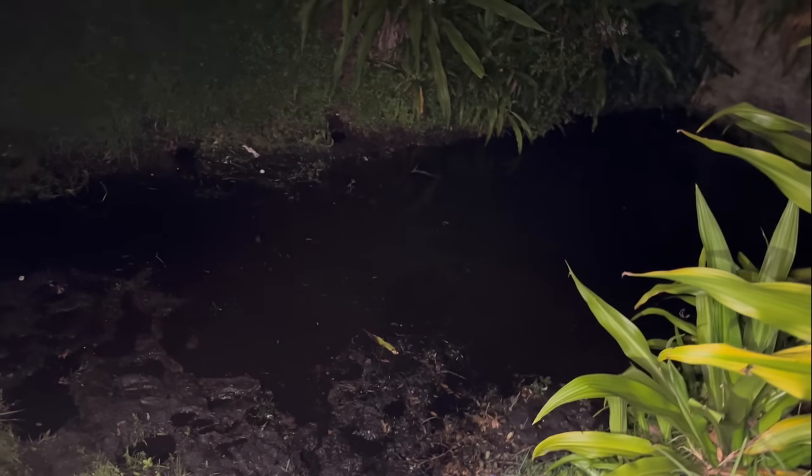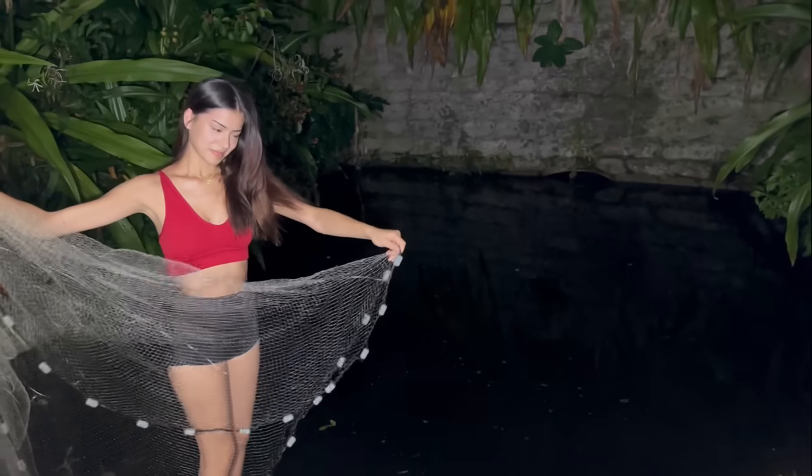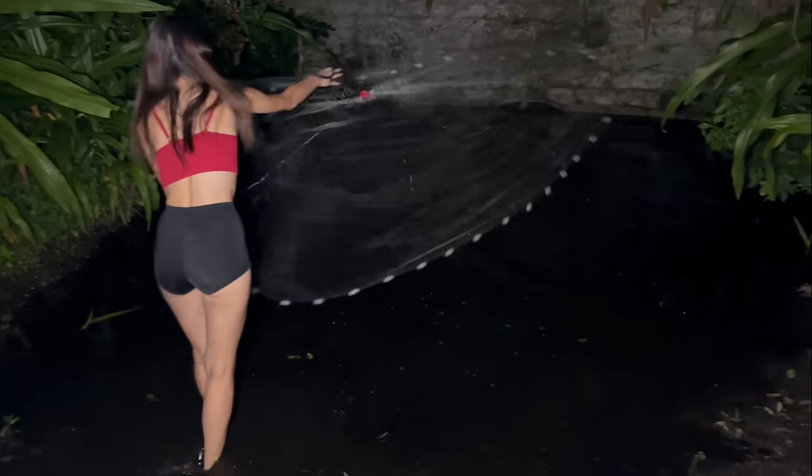Here we go. We're gonna check Helen's fish trap first. Now we actually think we have to throw the cast net. So Helen's gonna whip the cast net around, try to catch her trap, and see what she caught. Oh, that was right by your trap, I think. Yeah, there's fish out there. Throw it right in the middle. I think that's where it is.